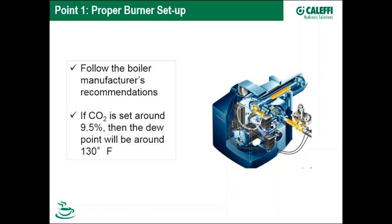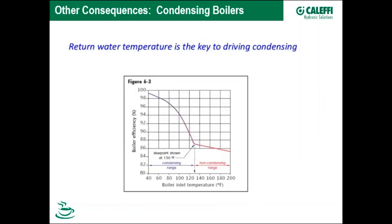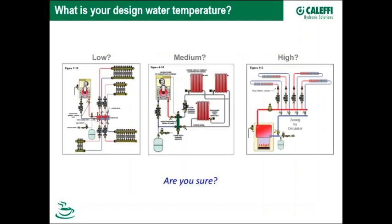Now, once the boiler is set up, then it's all about what I do with the water temperature. If I look at that 130 number, that's where condensing starts to happen. And if you look at this chart, that number generally means I'm running at about 87% efficient. If I take an installation, particularly a retrofit where they have baseboard and they're thinking, I need to run 180 going out, 160 coming back, I'm running at about 86% efficient. If I want to push the efficiency, I need to drop the temperature. So if I drop it from 160 down to 120, all of a sudden I'm looking at 90% efficiency.